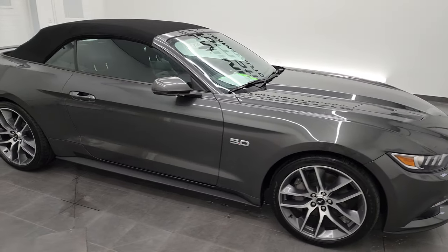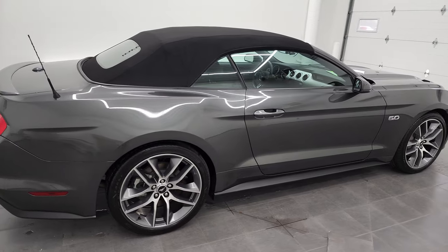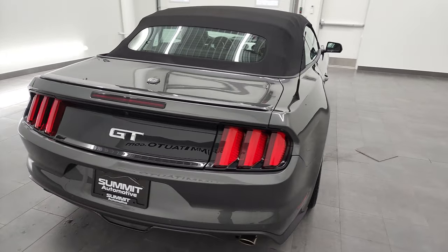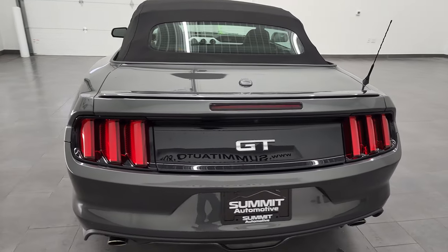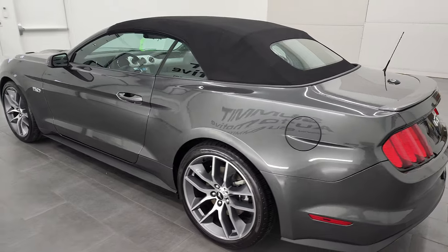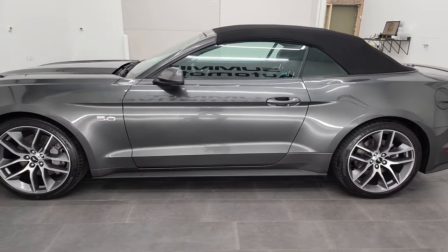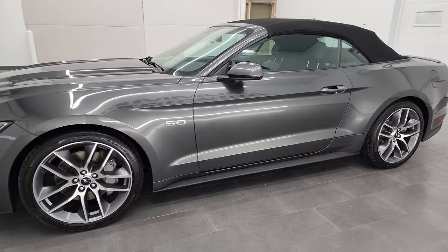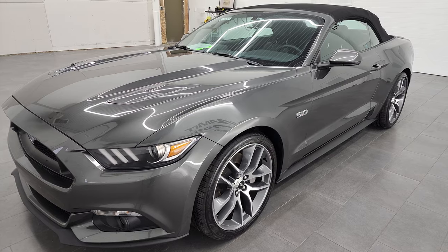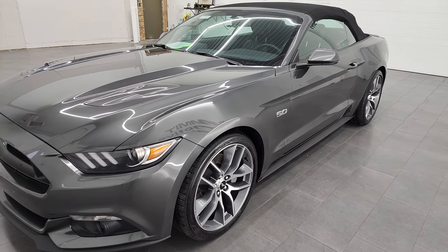Hey, this is Brett, and this 2017 Ford Mustang GT Premium Convertible is stock number 12928Z. We are here at Summit Automotive in Fond du Lac, Wisconsin, your new and used sports car headquarters. This 2017 Ford Mustang GT Premium Convertible has the 5-liter V8 gas engine. It puts out 435 horsepower, and it's combined with the 6-speed automatic transmission.